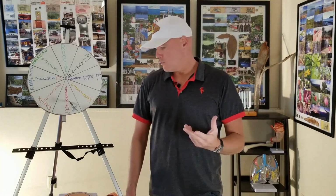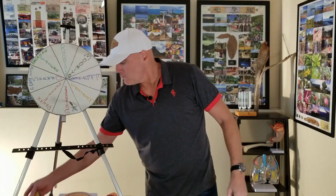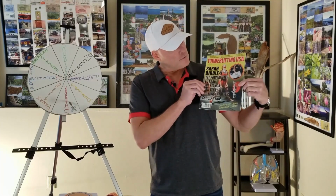A little bit of time passes. I go to my P.O. box, and what do I find? This magazine with the daughter on the cover. There she is, first powerlifter to win the AAU Teen Sullivan Scholarship, Athletic Scholarship. She even autographed it for me.